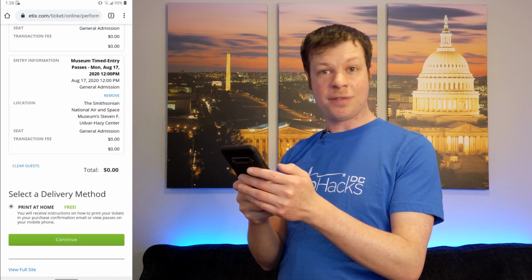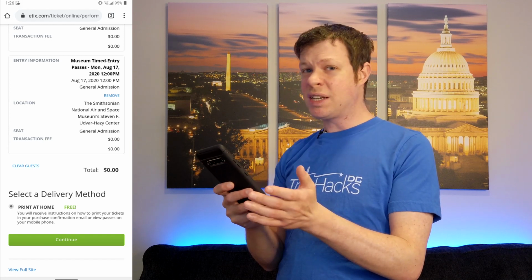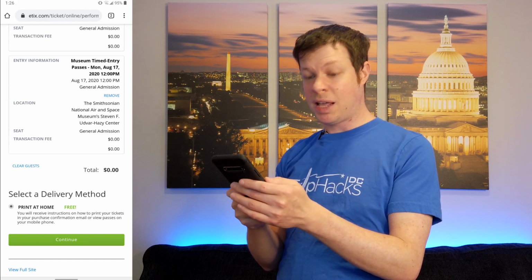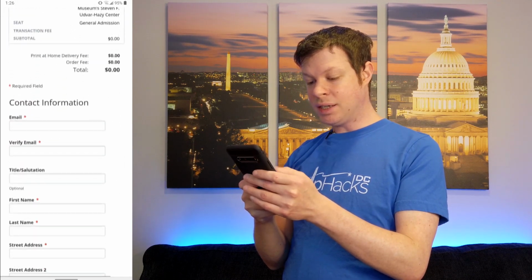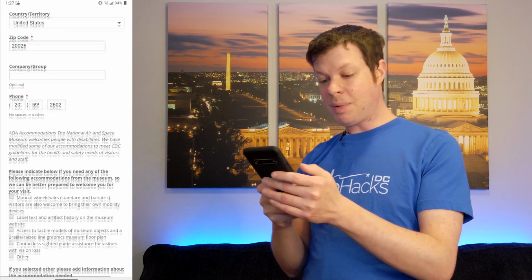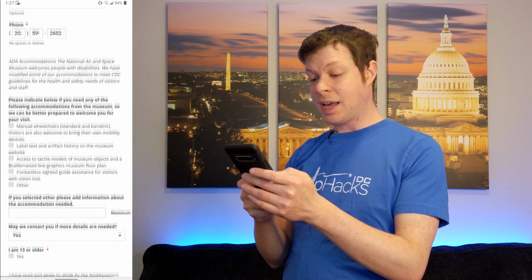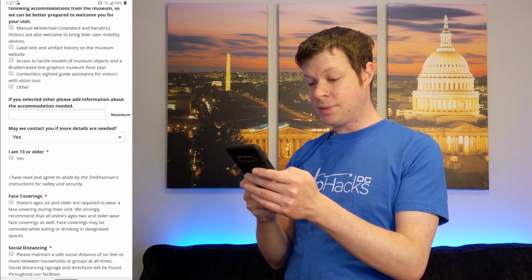So make sure that you have the number of tickets that you need, select Print at Home. Even though you don't need to actually print, you can just show them on your phone, and continue. Then you'll enter your email address, your name, your address, and zip code and phone number. Keep on scrolling, make sure you read the ADA accommodations information, indicate if you need any special accommodations.